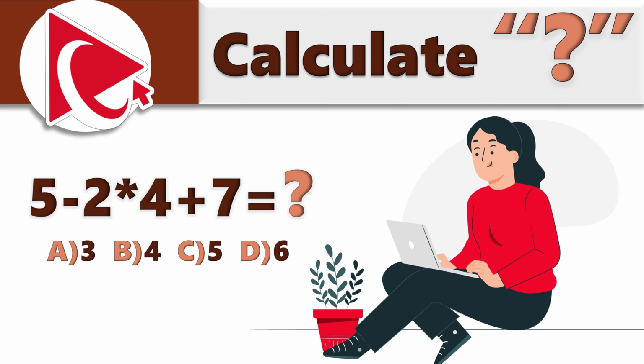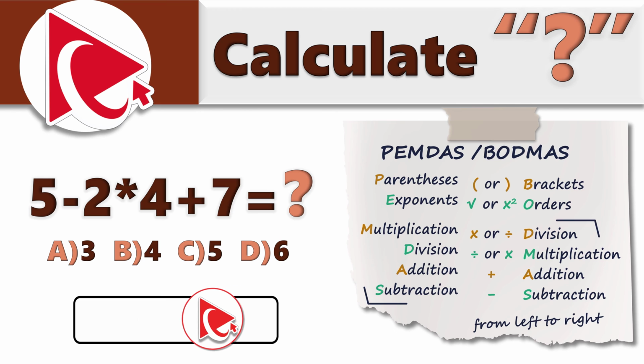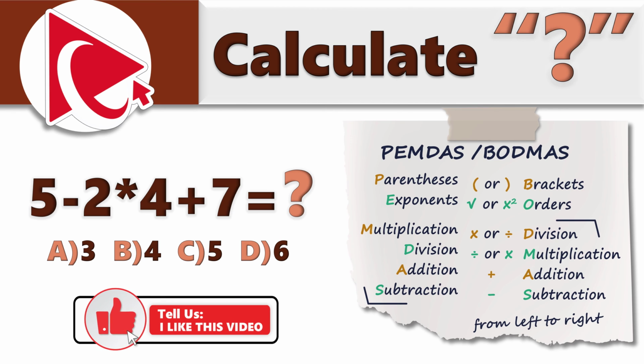And remember, if you end up calculating a better way to solve it, please share your answer in comments. The key to solve this challenge is to determine the order of operations.